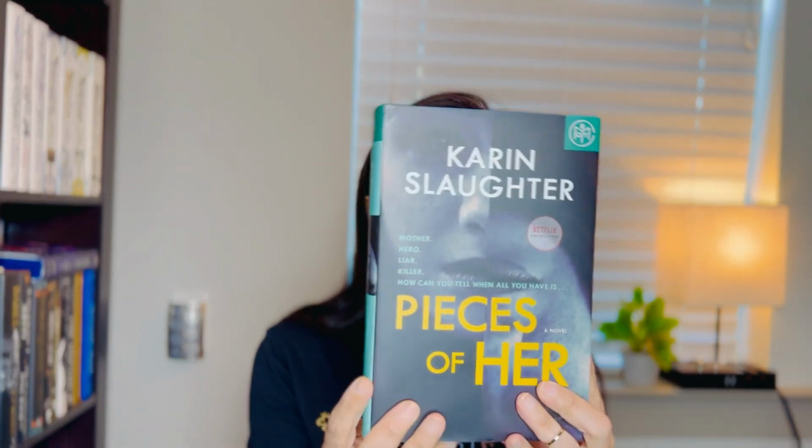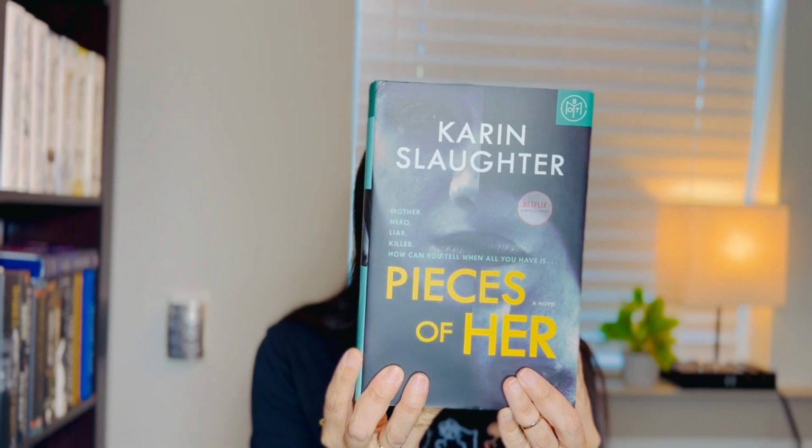The first one is Pieces of Her. This one was an add-on and it's a thriller. I believe it has a Netflix adaptation. I'm really interested to read it. It's kind of big. It has more than 400 pages. I just don't know why I'm not picking it up.